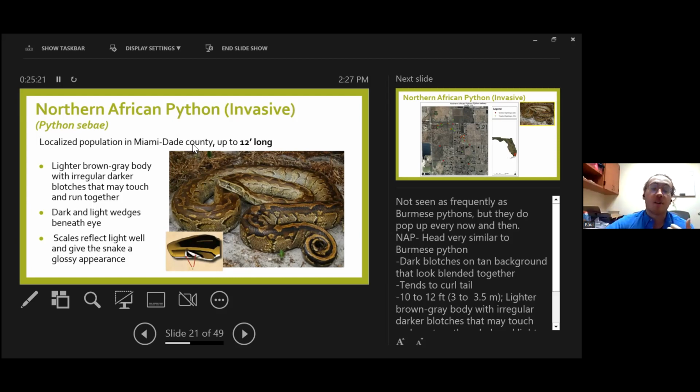They're going to have a dark and a light wedge going directly under their eyes. And they will also have a glassy appearance when they are reflecting off light or a flashlight. If you are to look at their tail here, you can see that it's curved up like a cinnamon roll. So they will actually use that as a defensive mechanism and kind of use it as a form of almost distracting whatever it's trying to defend itself from. So it could actually strike its attacker and then keep moving on with its day and get to safety.